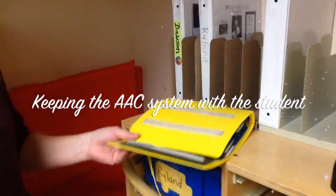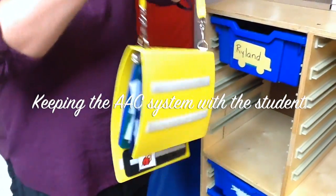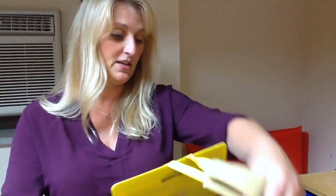My students that are ambulatory, who can walk, they might have some kind of a system that they carry around their neck or on their shoulder, and they kind of keep them with them at all times. The students that have wheelchairs, it's pretty simple to just keep things on their chair in their backpack so they're easily accessible.